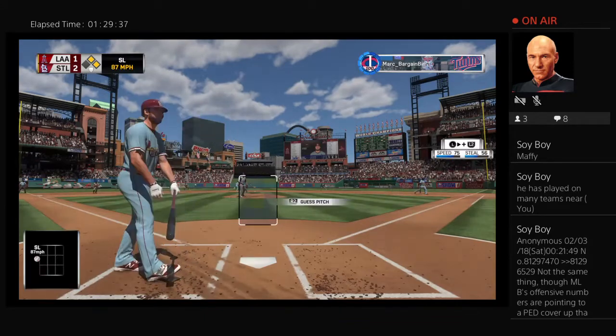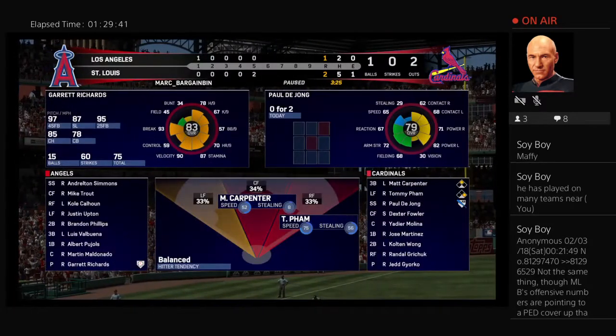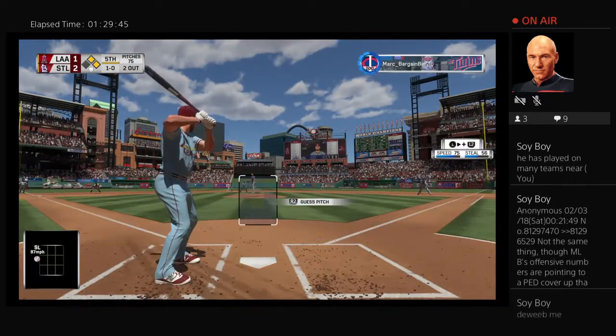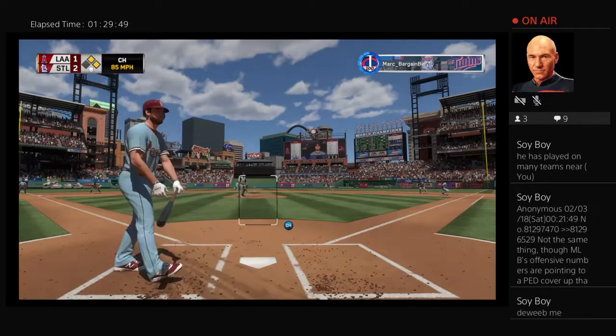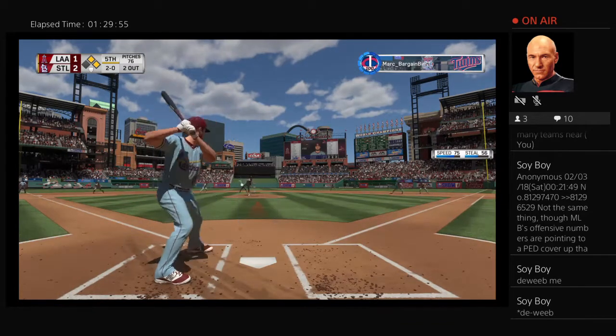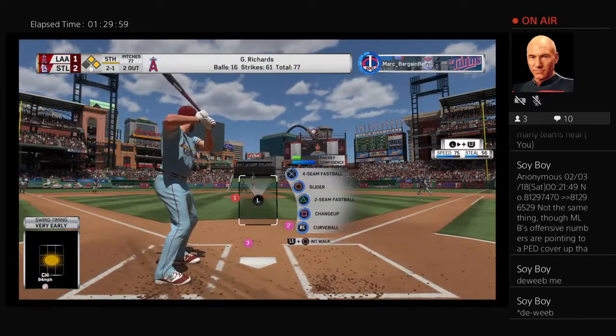Sharp slider that time, just missed inside. This is the guy they're going to have, 2 down, runners at first and second. And the changeup is way low that time. We've seen him go down on strikes more than once in this game, so this has been a better approach by him at this at-bat. Much more patient, and he's gotten himself into a good hitter's count.